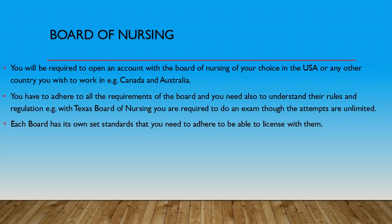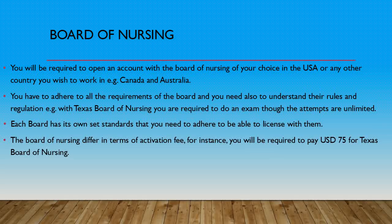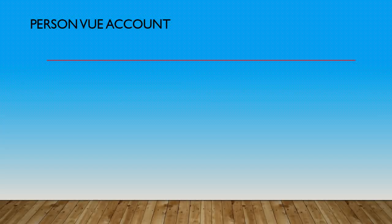Each board has its own set standards, and you need to adhere to them to be able to be licensed with them. If you don't adhere to the standards of the board, then you might not be able to be licensed with them. The Boards of Nursing differ in terms of activation fee. For example, you'll be required to pay a total of 75 US dollars for the Texas Board of Nursing, and the other boards of nursing have different fees for activation of the account.